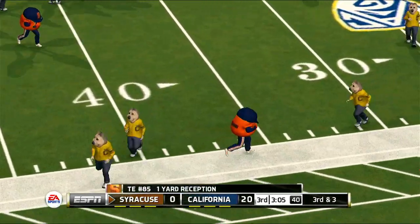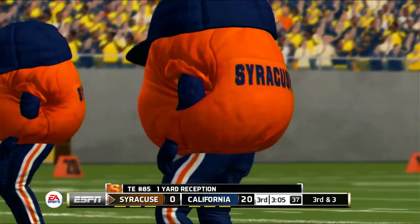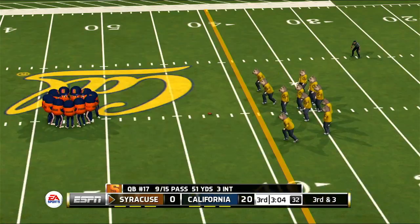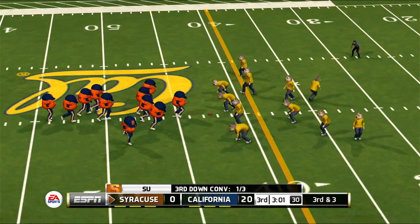Pulls down the catch, and he's got room here. That makes it third and two. They need about 3 yards to get the first down here on third down.